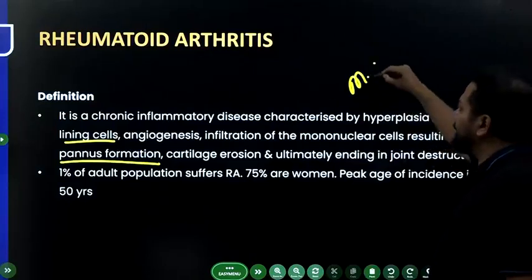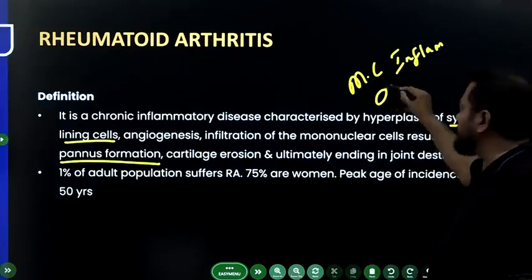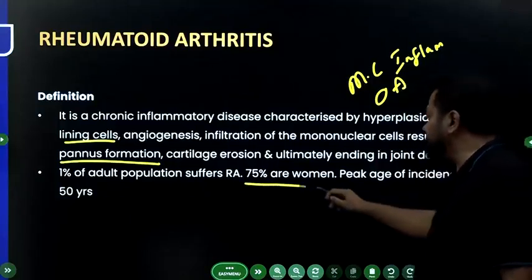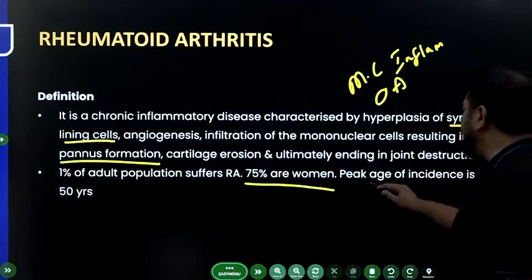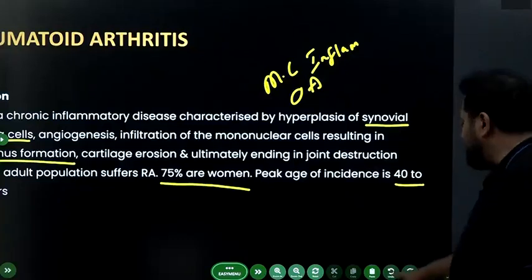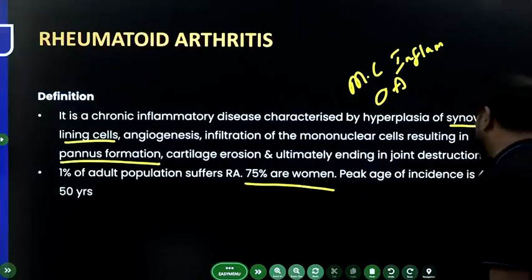Most common cause of inflammatory arthritis is rheumatoid arthritis. Most common cause of degenerative arthritis is osteoarthritis. Okay, 1% of the adult population is suffering from rheumatoid arthritis. Among them, 75% are women. Okay, so 3:1. Suppose 3 women are involved, only 1 male is involved. 3:1, and the peak age of incidence is 40 to 50 years. All these things can be asked as an MCQ. Have been asked already. It's not an old age peak, the peak age of incidence is 40 to 50 years. More commonly women. Okay, 1% of the adult population suffers.